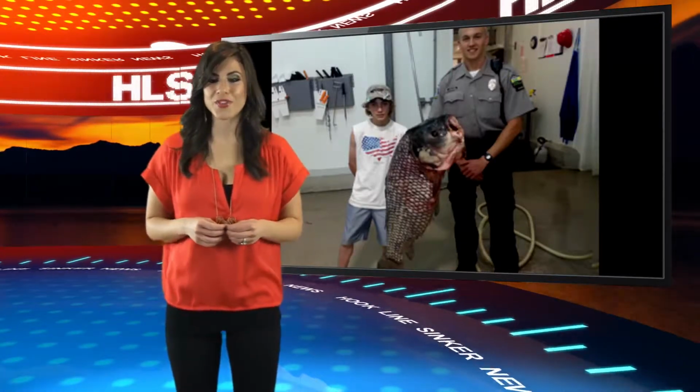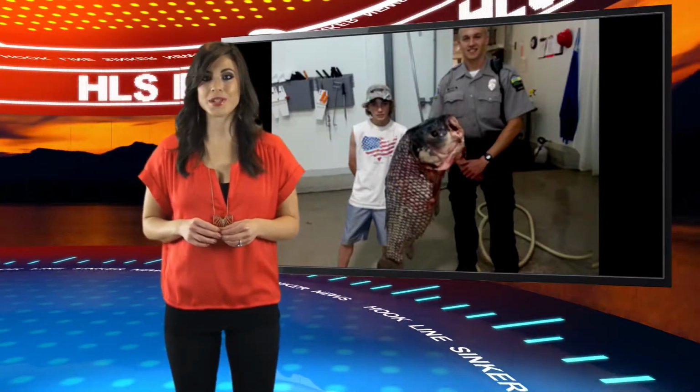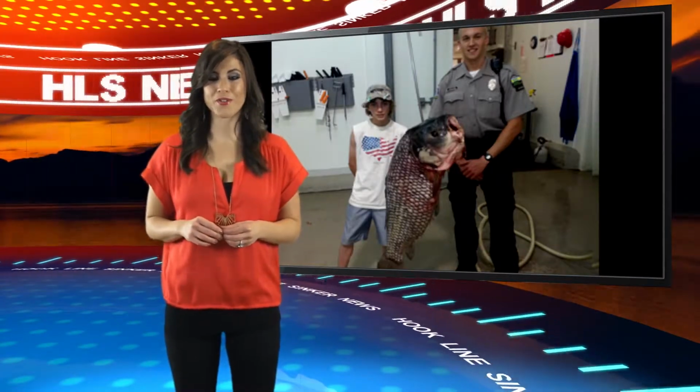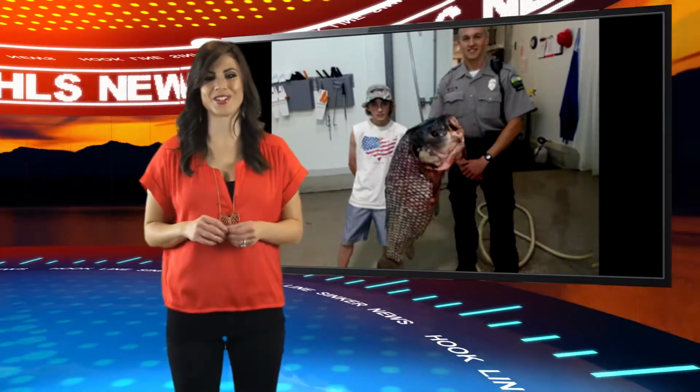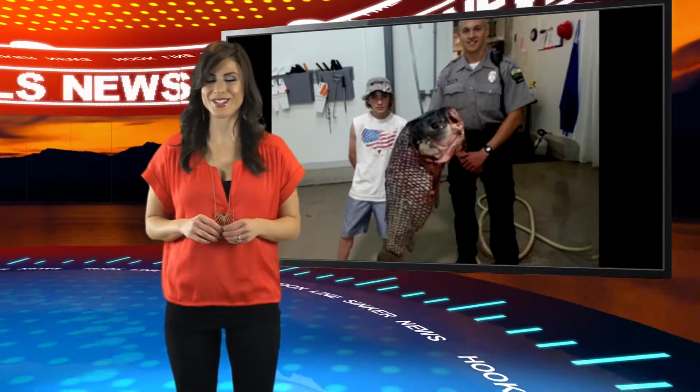Thinking it might be a record fish, they contacted a local DNR conservation warden. The fish indeed was a record, beating the old record by 3.5 pounds. Noah's new state record buffalo weighed in at 73 pounds, 2 ounces, and was 49.5 inches long. Good job, Noah. That's your hook, line, and sinker news for the day.